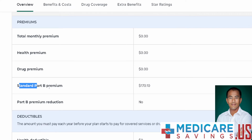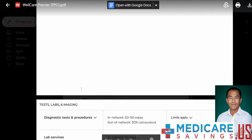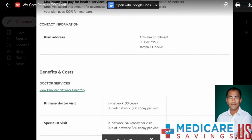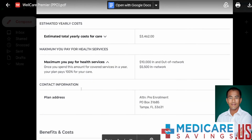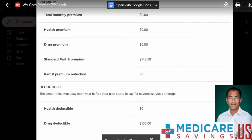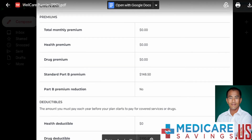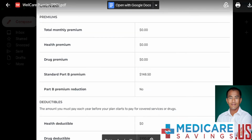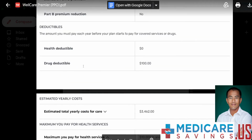So let's see, Part B premium 170.10. Let's see the Part B premium from last year, and we all know that's something we can't adjust. That's set by the federal government every November, so there's always a little bit of adjustment there. So it's 148.50. Let's go back here. The drug deductible is 100. Let's make sure that's the same.